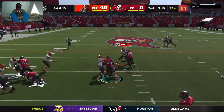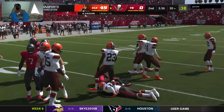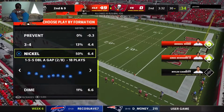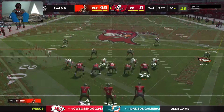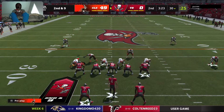They start the drive with Vaughn. Not much room here as he only gets it to about the 30. Just a yard on the first down carry, so it's 2nd and 9. Typically, we think it's the strong safeties that are better tacklers, especially closer to the line of scrimmage amidst traffic. But in this case, how about the free safety coming up and making the big-time play?